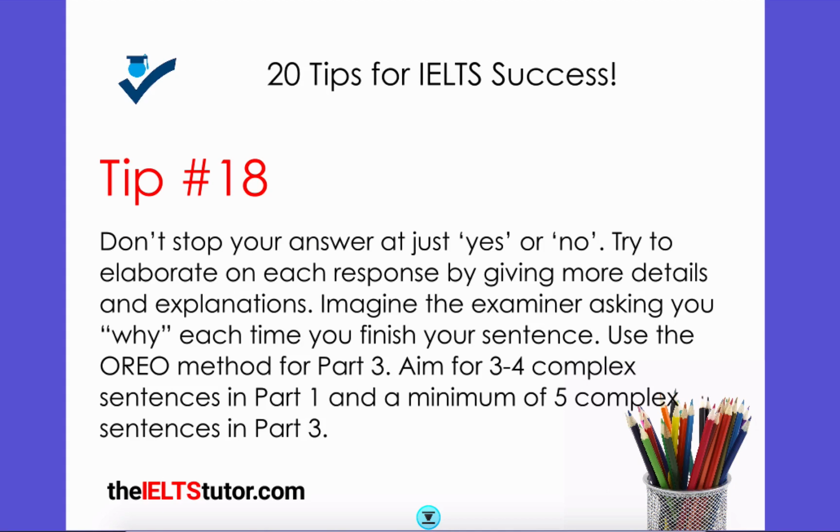Use the WH questions like, who do you like to go with? What kinds of movies do you like watching? When do you normally go there? Why is it better than watching films at home? Which cinema do you normally go to in your hometown? And so on and so on.